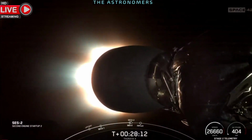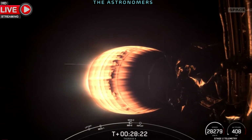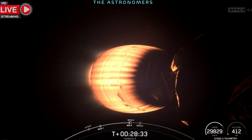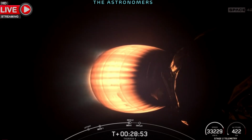MVAC ignition. There we just had SES2. This burn is planned to last about a minute. If you look at the bottom right-hand corner of your screen, you can see the speed increasing during the second burn of the MVAC. As the speed continues to increase, so does the altitude of the second stage.